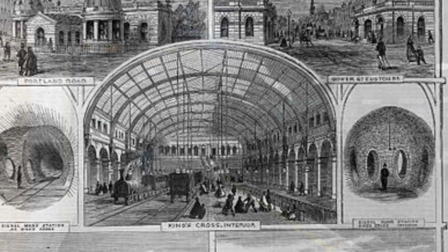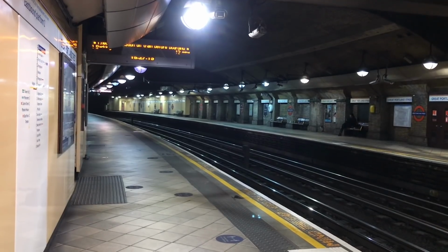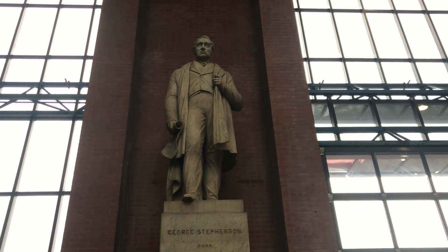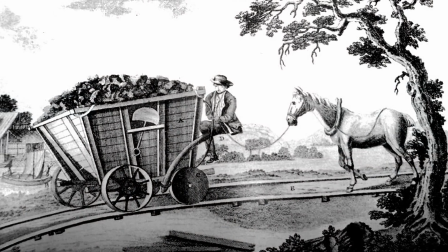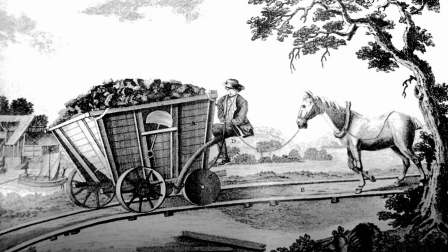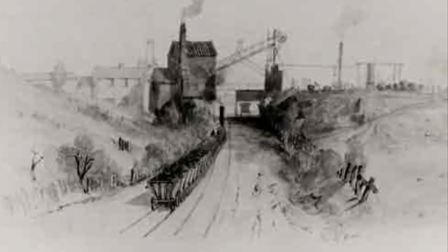Why was that? 4 feet 8.5 inches seems pretty arbitrary, and in a sense, it is. One of the most prominent engineers in the early days of railways was George Stephenson, who had started out working in mines in Northumberland. The coal carts in the mines ran on rails 4 feet 8.5 inches apart, a gauge that it's said dates back to the Romans. When he developed his early steam locomotives, that's the gauge they had to run on.